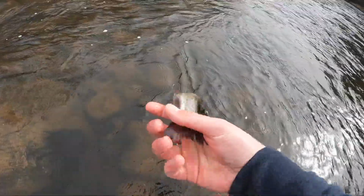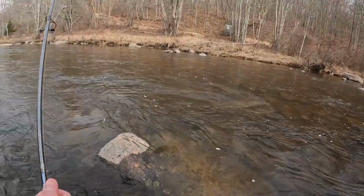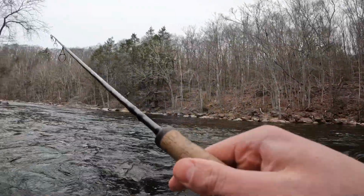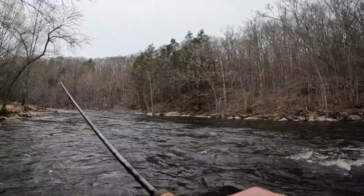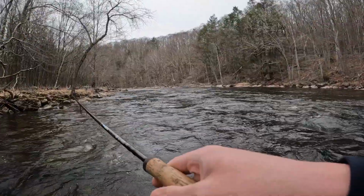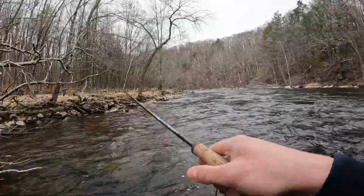There we go. Good little guy, but still a nice trout. New spot on the river, guys. We drove down. Got one. I think thumped it too. Is this fish getting bigger or something? Or is it just fighting that hard? It doesn't seem that big.